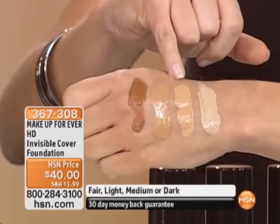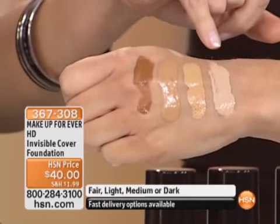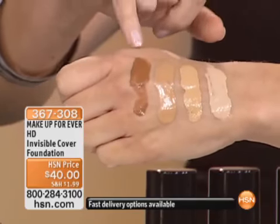Also, fabulous. Look at those colors. That's exactly what I wear. This is what we're calling the light. So here it is for you. This is fair, light, medium, and sometimes I wear the medium in the summertime, and the dark.